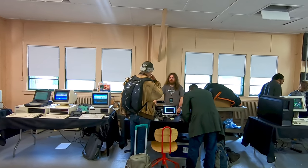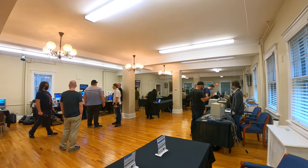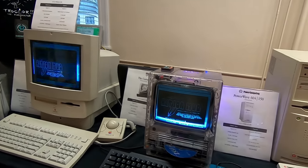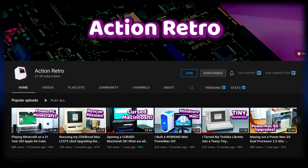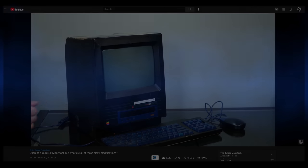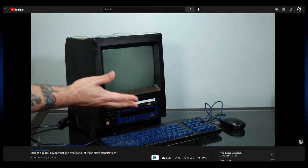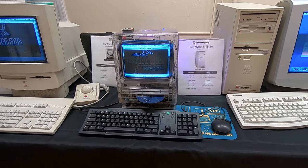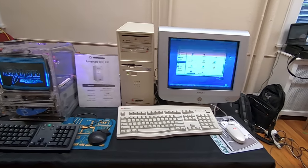The next day, with all the setup done, sirocyl and I took turns at manning the desk while checking the other exhibits. As we switched places, I spent some time going up to the main exhibit hall where I met Sean of Action Retro fame. If you don't know Action Retro, the best way to describe his channel is a large number of videos involving cursed Macs. That's really the best way to sum it up, and of course, he had his collection out today, including the cursed SE/30 and a Power Computing Mac clone running Mac OS X 10.4.